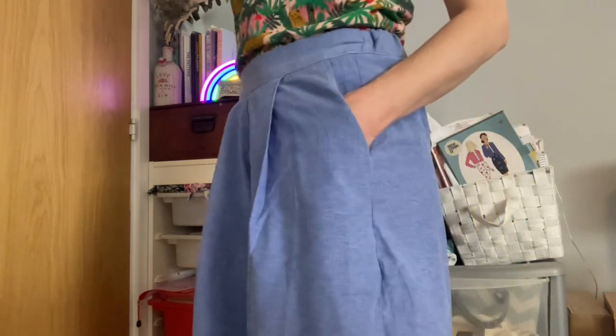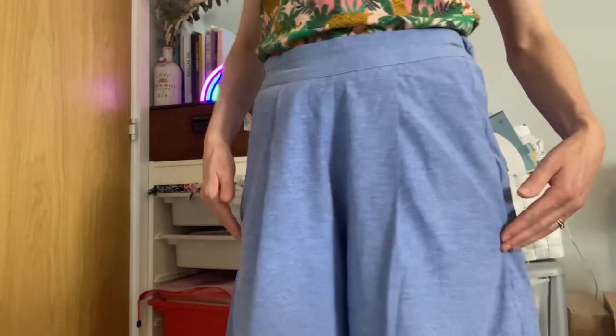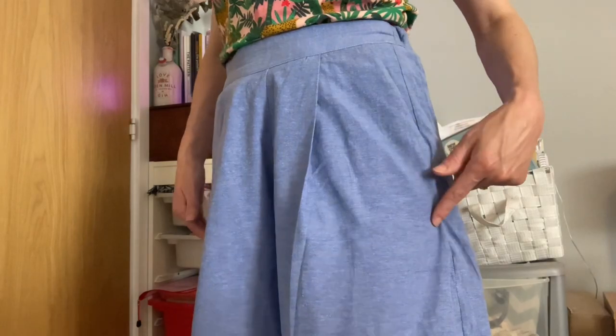They're not very deep pockets. That's one thing I would say. Like my hand, you can just see is slightly poking out. So that's one thing I would amend next time I make them. I think I would make the pocket ever so slightly deeper. This is where the pocket bag is.